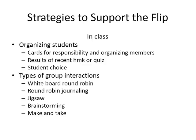Then they take that board, and now we have a discussion. When I say all diamonds move, the diamonds will take that board and go to a different group and tell this group what we talked about. That's one strategy, called whiteboarding, round robin.